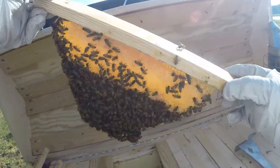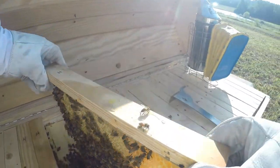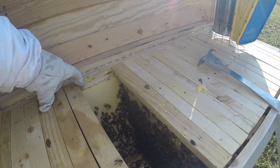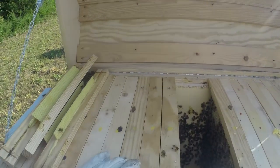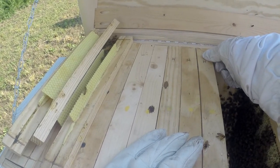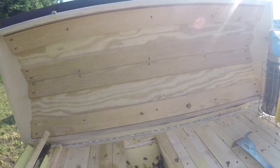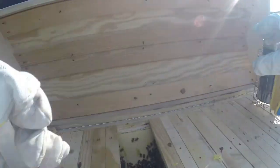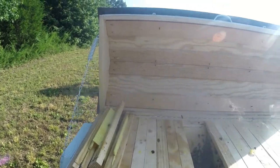Still haven't seen a queen. I'm hoping she's up farther toward the front, and she's laying in the front so they can put the honey back here. Yeah, I know, I crushed one and she fell back down in there. She probably got a little bit of an alert pheromone there.